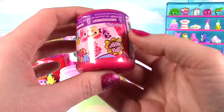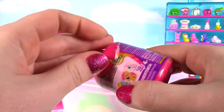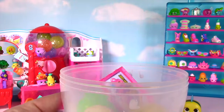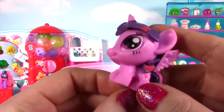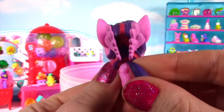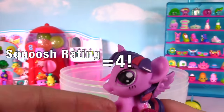I think it's time to mash something. We have a Series 3 My Little Pony Fashion Capsule. Who do you think we'll get? Let's find out. Whoa, we have Twilight Sparkle. Twilight Sparkle's looking so jiggly wiggly. And we need to give her a good squish and another squish. These fashions are adorable, but they are not very squishy. So on the squish meter, she gets a 4.